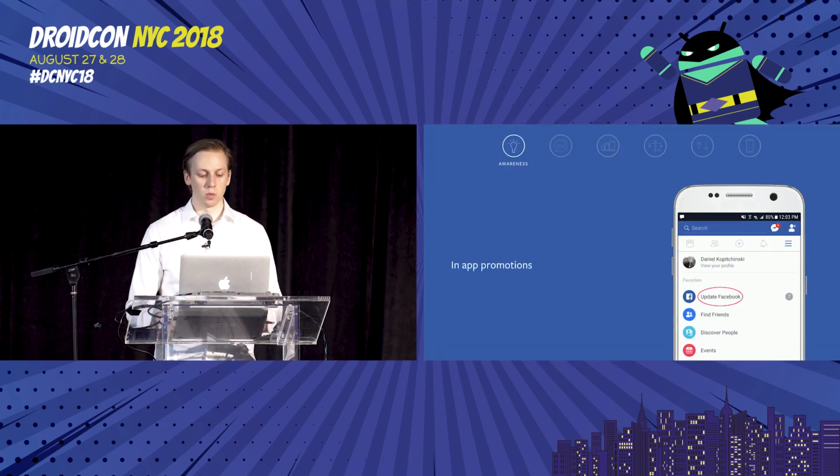The first and the most important thing is getting people to know that an upgrade is available. So find places to let them know. In-app promotions. Some of the things you can do: you can have an about screen in your app. You can add clear prompts in different places. You can put it in navigation menus. And push notifications are also a good way to reach users, but don't overdo it. Same goes for full screen prompts.